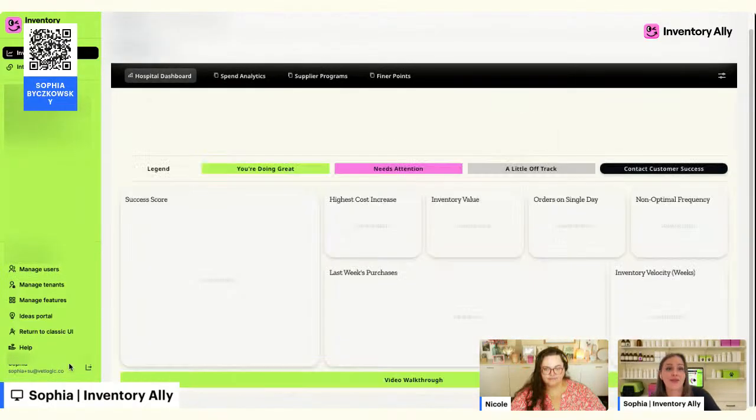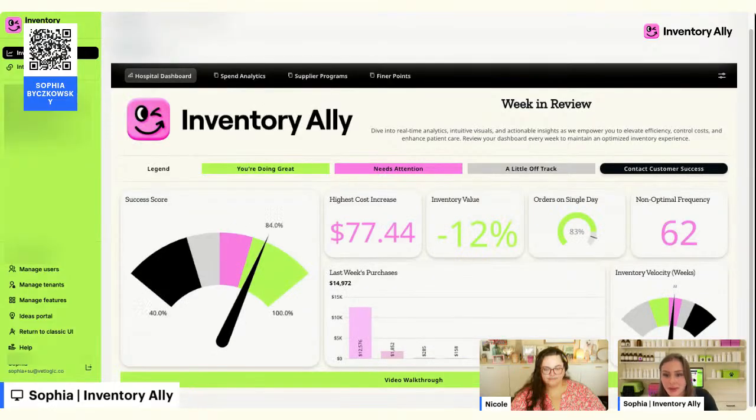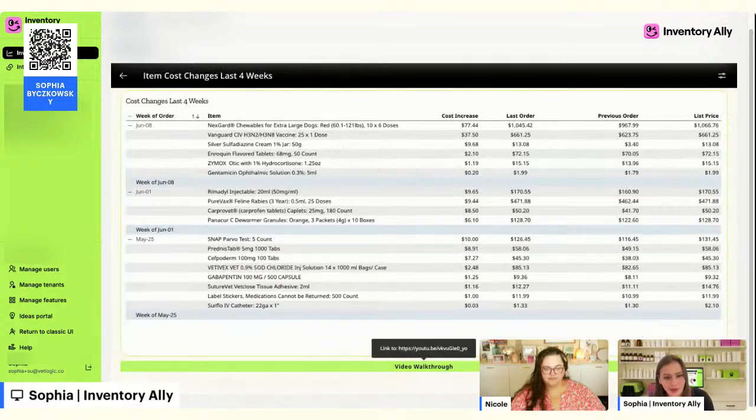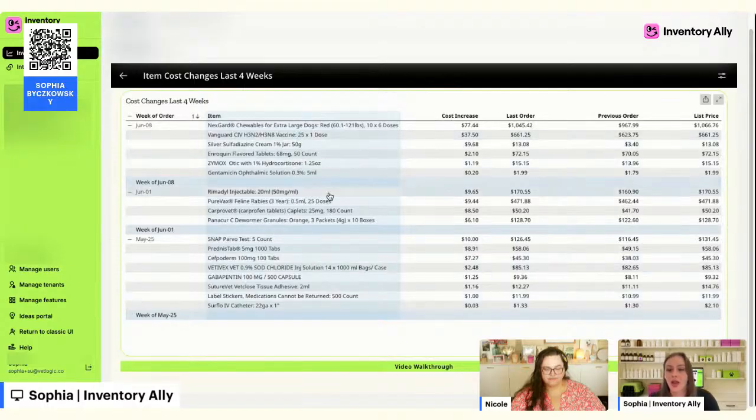Let's see, and then finally what we'll touch on before we jump into questions is the price change. As you know, the worst thing you can see is that 6 months down the line, you saw that a parasiticide went up and you're charging at cost for it. Well, here with our report, we'll show you any given item that has a price increase from the last time you purchased it before it hurts your margin. So you can take action early and not months after that price increase.